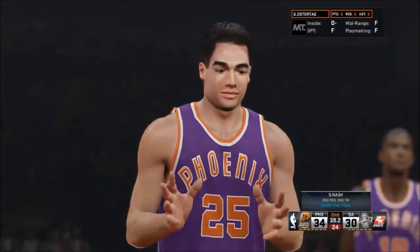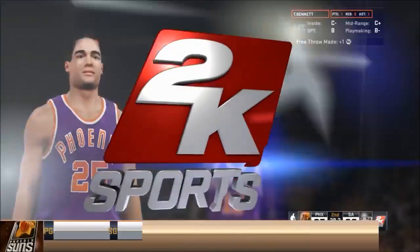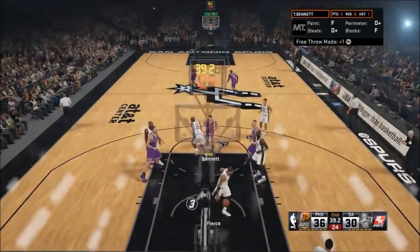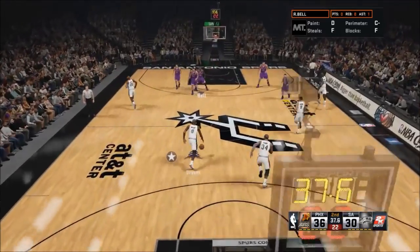They get Steve Nash. For Phoenix, they've made 4 free throws from the line and missed 2. That free throw good from Bennett. Shooting 100% in the quarter. They've made them all, taking full advantage at the line. Well, it's a nice job of really making the most of their opportunities.